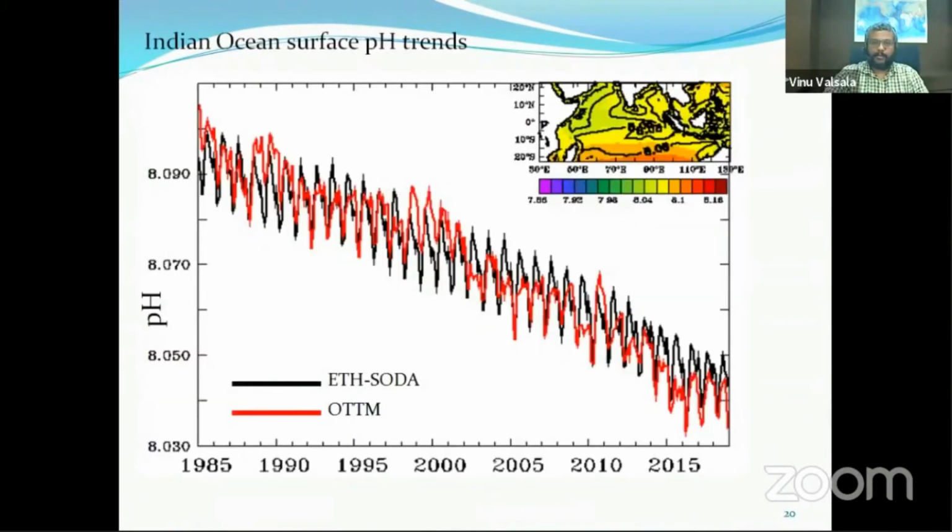So this is a typical model output of how the Indian Ocean is being acidified, a comparison of OTTM, which is our model effort, and ETH SODA, which is neural network based data from the European community. Both show very consistent tropical Indian Ocean acidification from 1985 to 2015. However, surprisingly, none of these model estimates compare well with the real observed boron isotope trend derived pH.